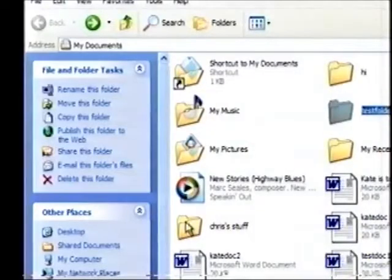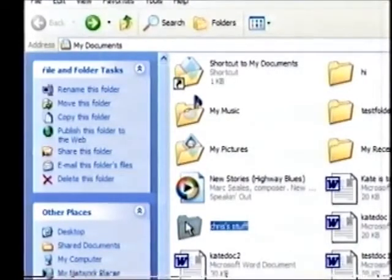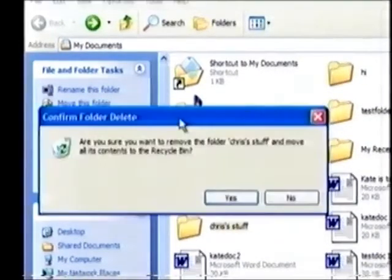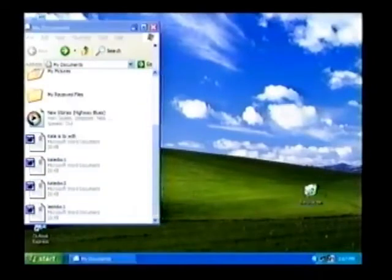And yet another way is if you've got that common task list on the left side of the window, after you've selected the file or folder, click delete this file or folder. That's as easy as it gets. Press yes, and it's gone, right to the recycle bin. You can also click and drag that icon of the folder into the recycle bin. It's that simple. Of course, you don't want to go delete happy, or copy happy. Only do it when you want to move stuff around the drive.